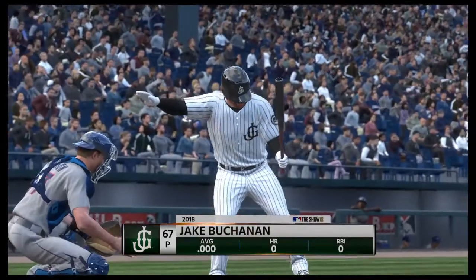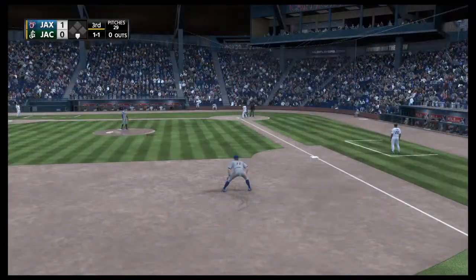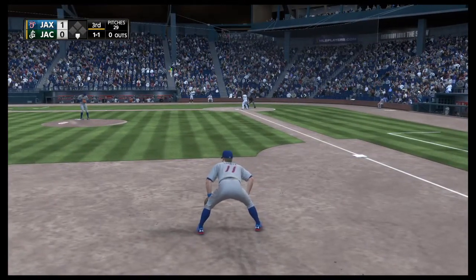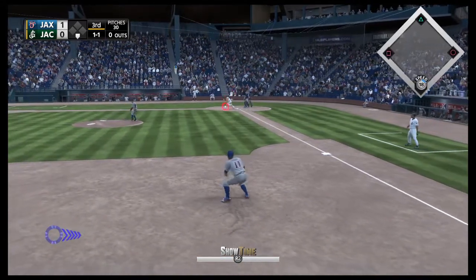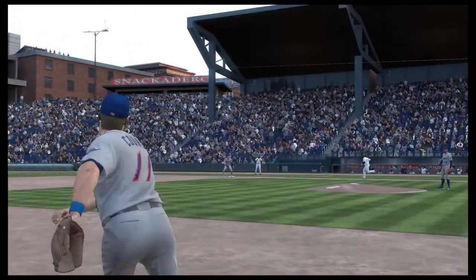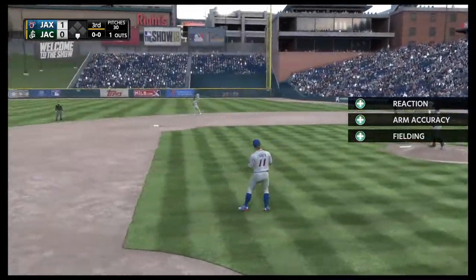Leading off the inning, Jake Buchanan, as they'll look to get something going here and even this game up. Pitcher, Jake Buchanan. Third. Cook has it. And the throw to first is in time. One gone.